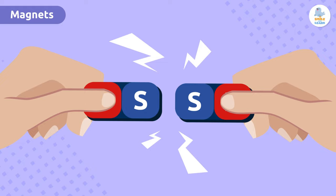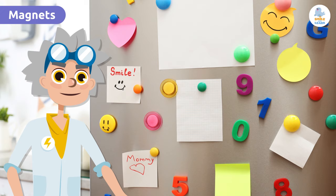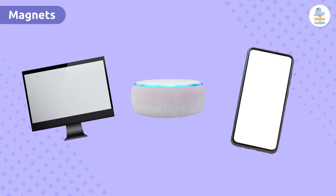Pretty interesting, right? But magnets aren't just used to hang the shopping list on the fridge. They can be used for many other things. Let's take a look at some examples. Digital storage devices such as hard disks and memory cards use magnetic properties to store data. Screens, speakers, and other electronic devices also have magnets inside them.